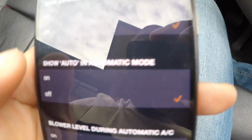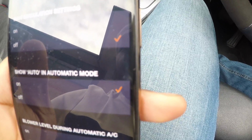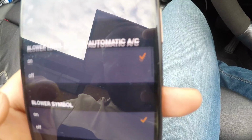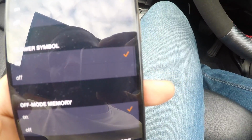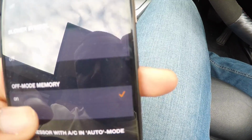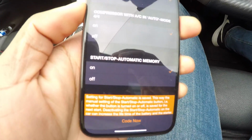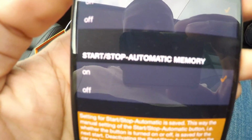Show auto in automatic mode, so it will show you if it's on automatic mode or not. Blower level, the different symbols, off mode, memory on, compressor with auto modes. Now another nice feature is start stop automatic memory. Now what that is, if your car has start stop, anytime you come to a stop at traffic lights, the car switches the engine off temporarily until you take your foot off the brake or activate the clutch, then it will switch itself back on.